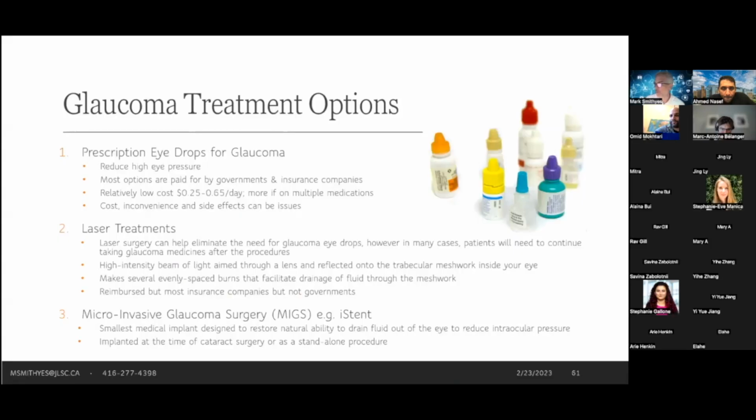All right, so while my system is searching for the video, I'm going to just walk through quickly glaucoma treatment. So glaucoma is high pressure in the eye, and the high pressure can damage the eye and cause blindness. It's one of the leading causes of blindness in older people. And there are a number of things you can do to lower the pressure in the eye.